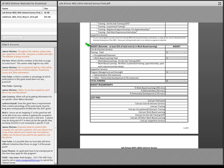Again, DOL is looking for innovation, so we can do that at the local level, and it'll be described then in the state application. As far as the training, moving on to the training, that does total the two components below that. It's going to be occupational classroom training and work-based learning. The work-based learning, DOL does want us to report to them separately, so there's a line for OJT, how much of the work-based learning is OJT, and then how much of it is all the other, the customized training, the apprenticeships, the paid work experience, and internships.